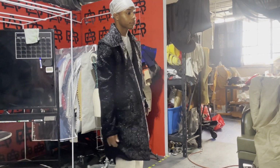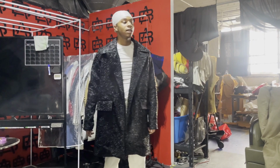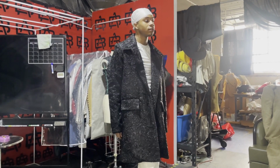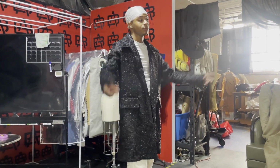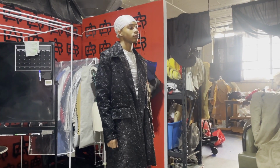They had it only in the snake print. It's giving like 70s. Yeah, for sure. That's what I was going for. Very vintage. I wouldn't mind. Retro. Loving it. It's fine.